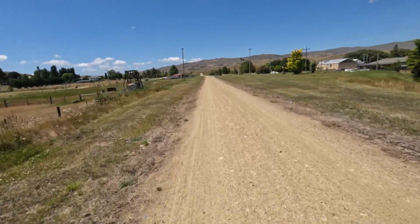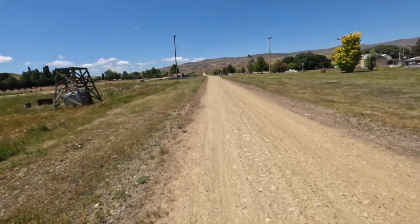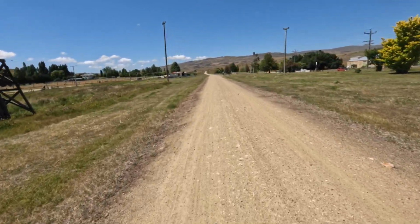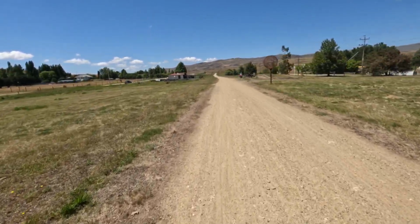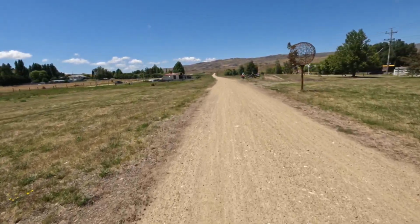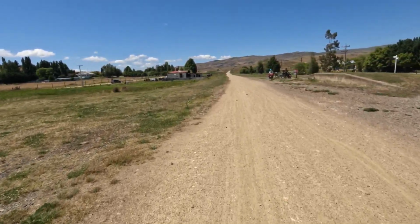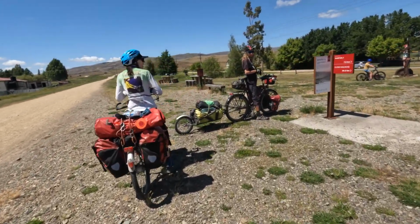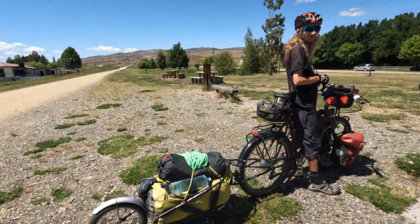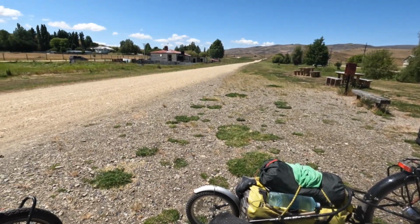This is the station. The old tank stand. And what looks like the station master's house up here probably. Remember this from last time we went through exploring the Otago Rail Trail. Did we stop here? We did, just like we are now. We have. Yeah.